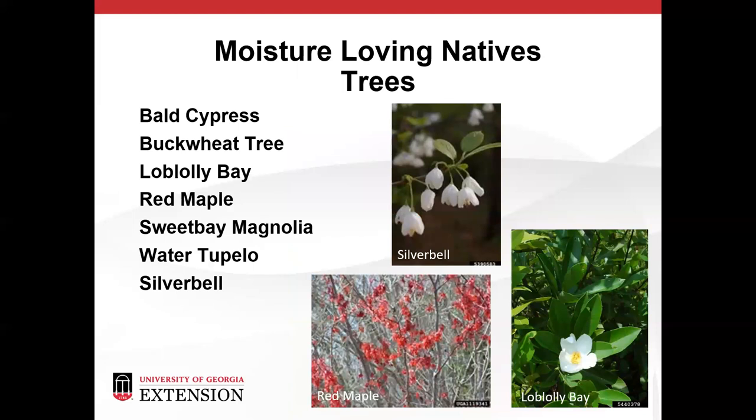So some of our moisture-loving trees, you may see a lot of these in the roadsides through parts of the coast where it's a little lower, and in some of the wetland areas. So bald cypress, buckwheat tree, loblolly bay, red maples, which are one of my favorite, sweet bay magnolias, water tupelo, and silver bells would all be good choices for places that you'd like to place trees in your landscape that need a little more moisture tolerance.